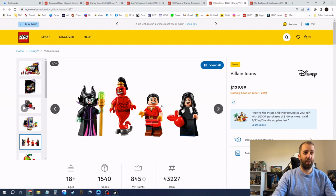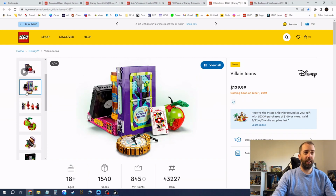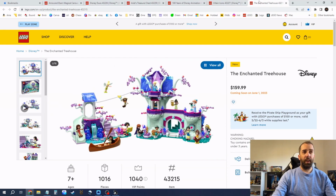I mean, the minifigures look really cool. Yeah, really good design, really good. And finally, for Disney this month, we get the entire Enchanted Treehouse, priced at £150, $160 or €160. Yeah, not a set for me, but if this is what you're after, there you go.